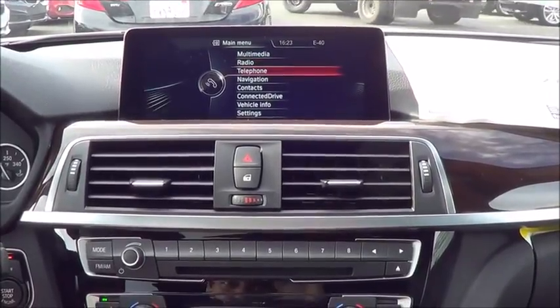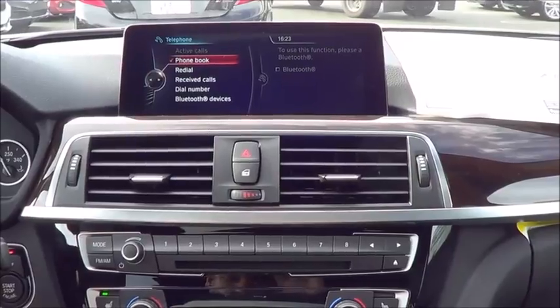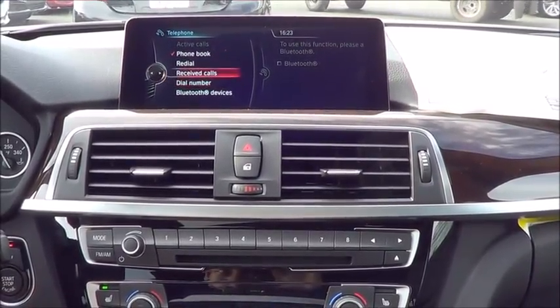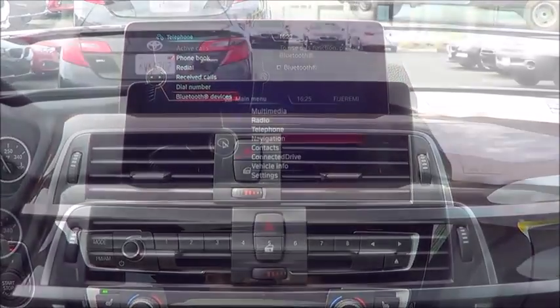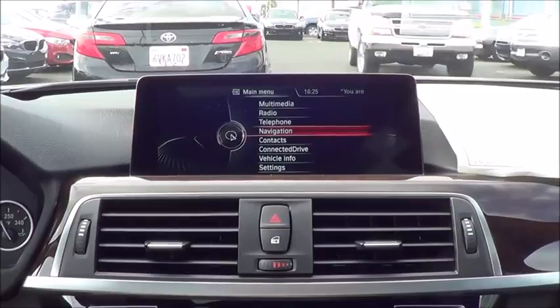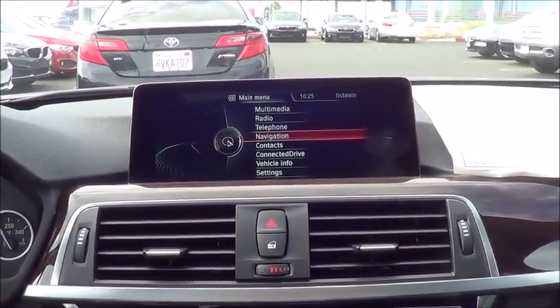Now let's get to the telephone. Basically you can hook up your Bluetooth phone, have a phone book, view your received calls, you could dial by number, all that good stuff. Now what I really do love about the iDrive system here is the crisp and clear resolution. One of the best in the business.